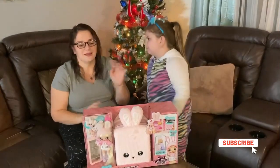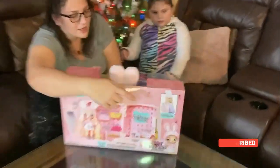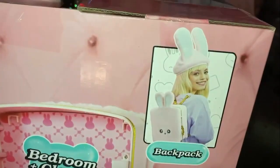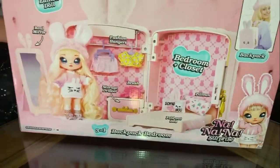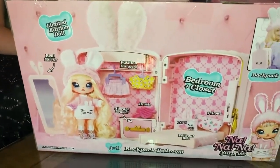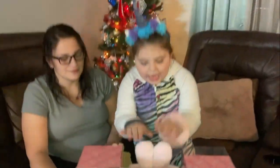And hat. I don't know if it comes with a hat. I hope it comes with a hat because Hanka wants to look like this girl right there. So let's hope for Hanka's sake it comes with a hat. Yeah. That looks awesome. It's in here, guys. It's an actual backpack with a whole bedroom and a folding bed and all that. Thinks the hat is in here.